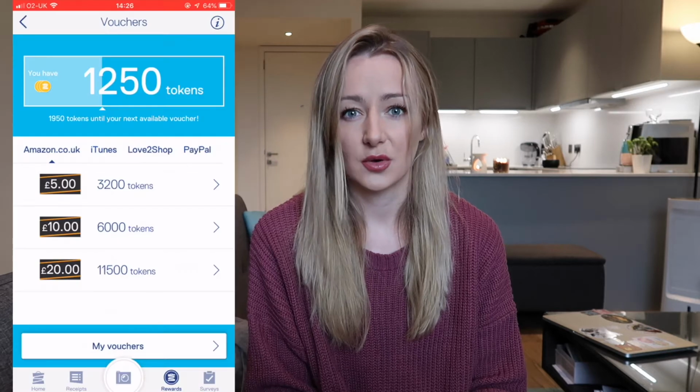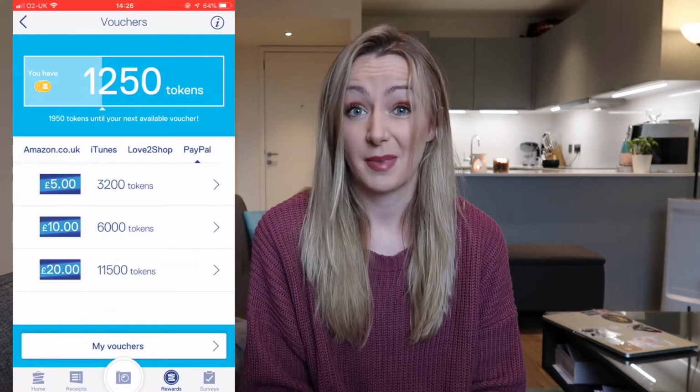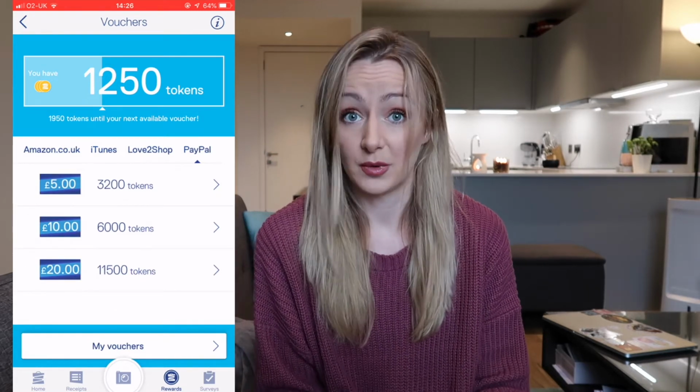Now you can either get Amazon, iTunes, Love to Shop or PayPal. So I just went for PayPal because it's easier and it just means I can spend it on whatever I like rather than one of those stores. So I've so far made £10 from this app, which, considering all it takes is me taking a quick photo of my receipt at the end of my shop, doesn't take much.